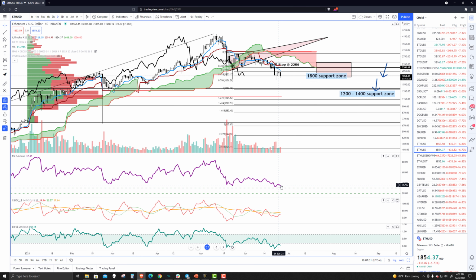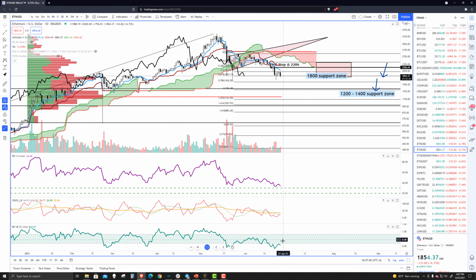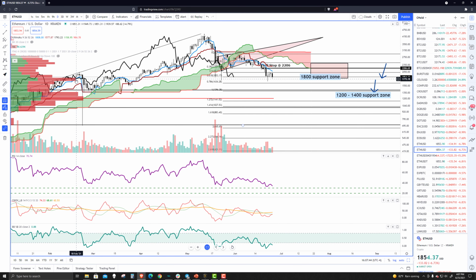The level 30 zone, if you look at this, we have somewhat of a support zone here shared between these lows, but that may not hold. The percent B is sloping down again. The volume point of control is all the way down at 1200, and that's for the 2021 volume point of control. Does it mean it's going to go down there? Not necessarily, but don't be surprised if it does.